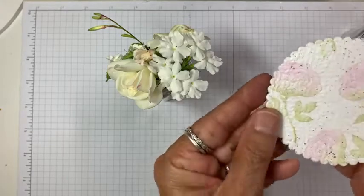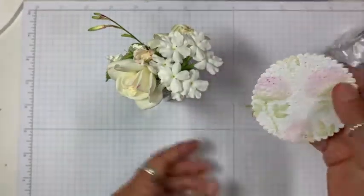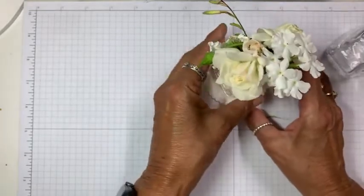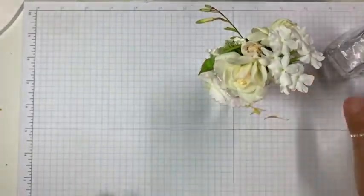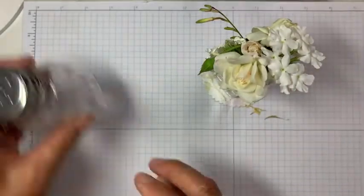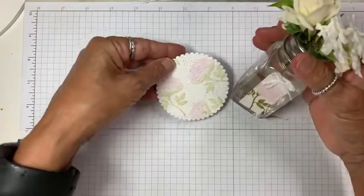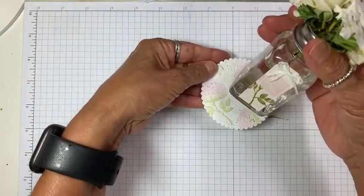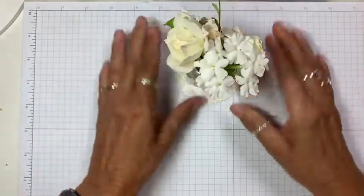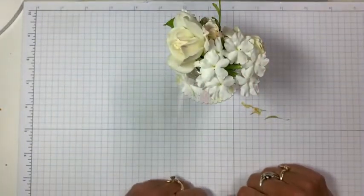Now, look at the paper. And I used the scallop round die to kind of make a doily and place that right on there, and it just gives it a little something else. Isn't that cute? So I'll hold these separate so you can see and kind of get the gist of what I'm talking about. But this is with the technique I just showed you. It's very, very, very soft.